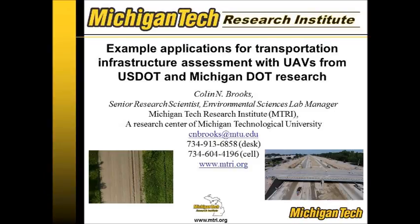Well, I want to talk about a couple projects that transportation agencies have been willing to fund through the competitive grant process that have involved a significant component of using UAVs. So this is what these agencies have seen worth funding and where they see some of this technology going, working with applied researchers such as myself.